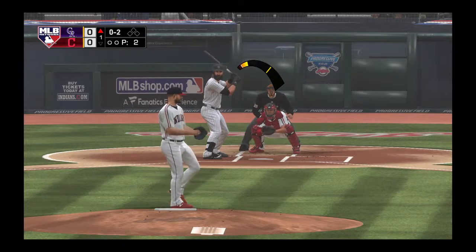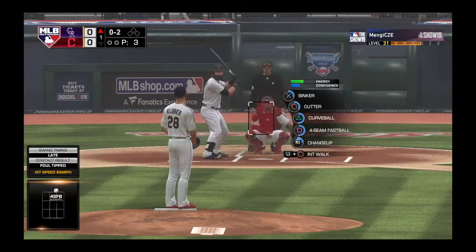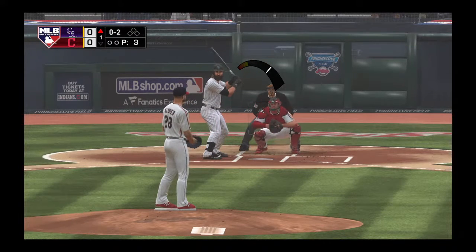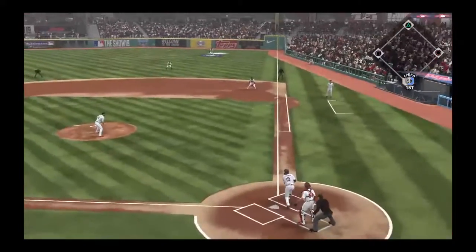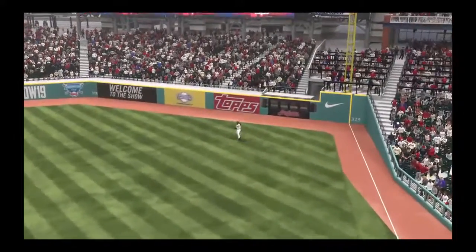Into the windup. Here comes the 0-2 pitch. Fouled off. The 0-2 once more. Skied into straightaway right. Puig's got a read on it. 1 out.